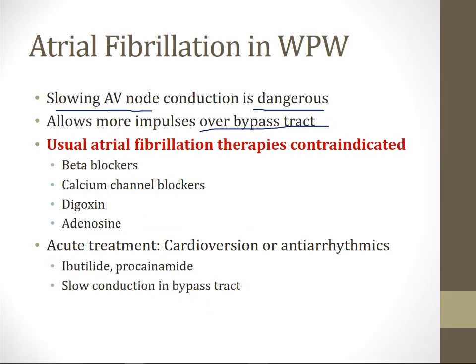What this means is that the usual medications that are used in atrial fibrillation are contraindicated in WPW. So in patients who present to the emergency room with rapid atrial fibrillation, they are often administered beta blockers, calcium channel blockers, or sometimes digoxin. They're usually not administered adenosine, but adenosine also slows conduction in the AV node. And you can't use any of these drugs in WPW because they will drive more impulses through the bypass tract. They will drive fewer impulses through the AV node, and this can potentially be life-threatening.